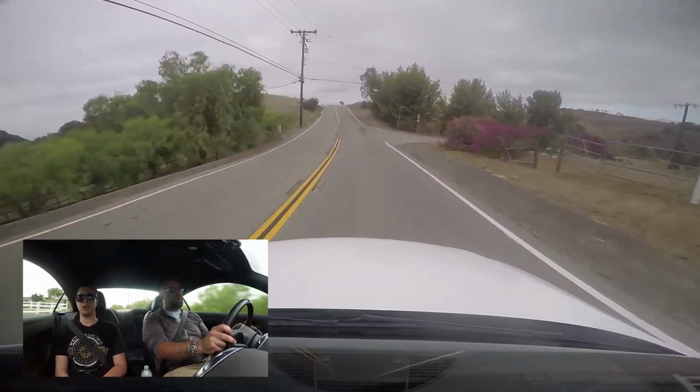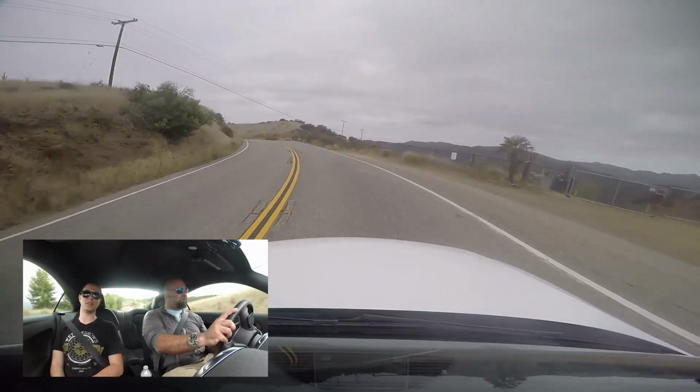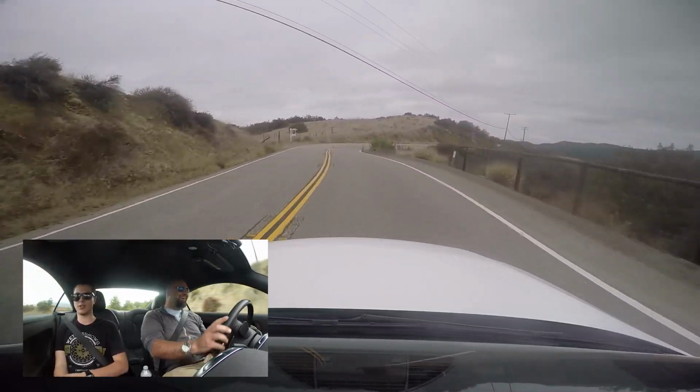What kind of fuel economy do you get on the highway? Is it terrible? With my driving, around 26.